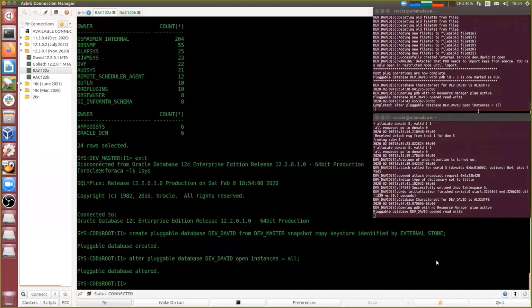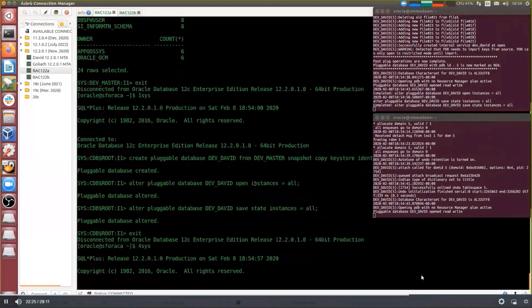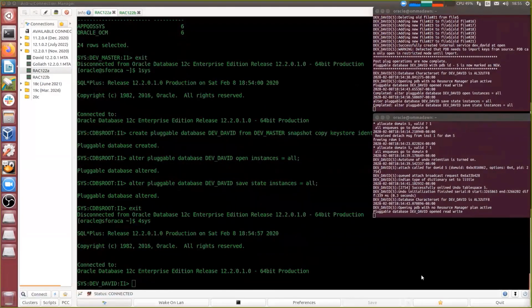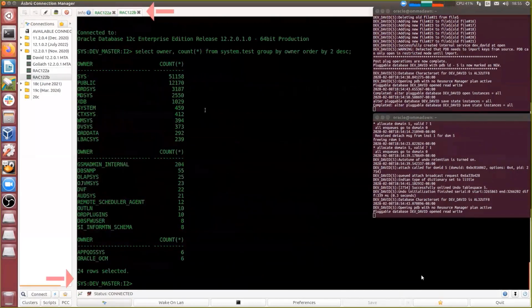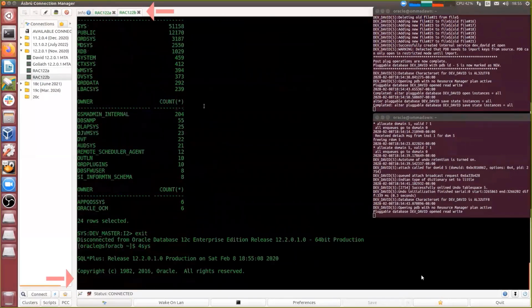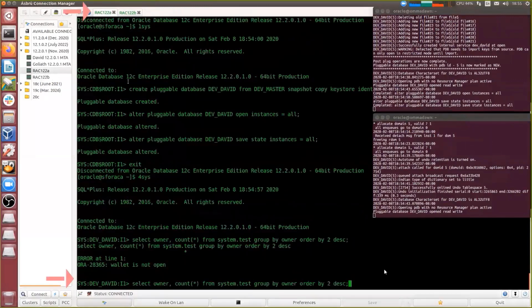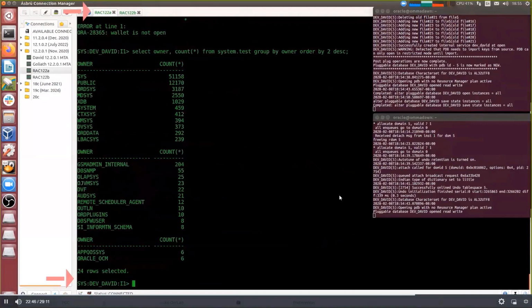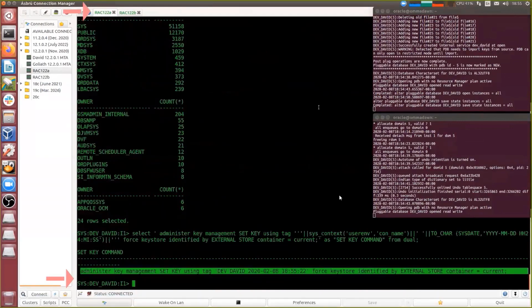And we open that database, and also that's a clone from dev master. So dev David believes that, hey, I'm the original. So this one is still using the encryption key that belongs to our master copy. So now we log into dev David, and again, we have to do this two times. There seems to be a glitch in our software. Okay. And after that, we set our key for this database. And again, we tag it, so we know that this key belongs to developer David.